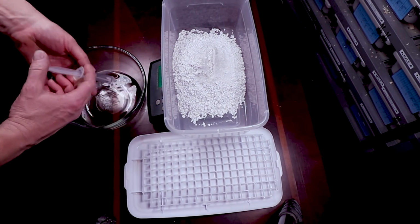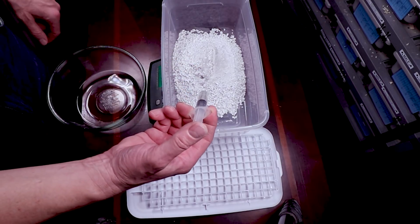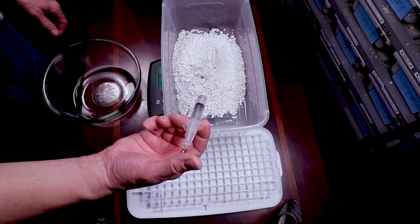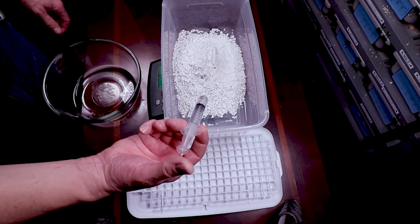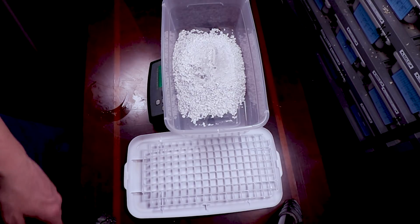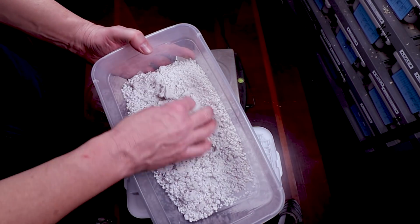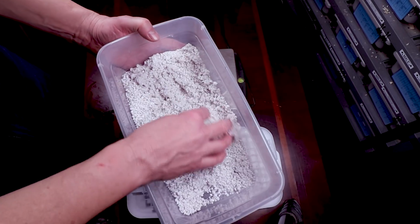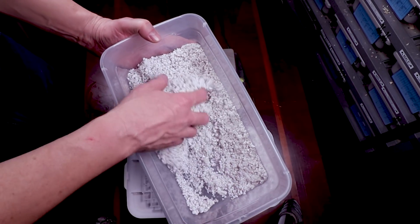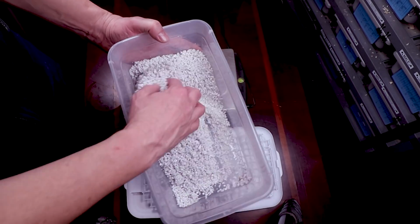So we're at 85, and then a whole syringe is like 10 grams, something like that. So we're 98, 99, 100.5, 100.4, pretty much exact. And if you actually look at the consistency of this, it seems a lot more light and fluffy compared to the vermiculite. This perlite, it almost seems like you could add more water to it.